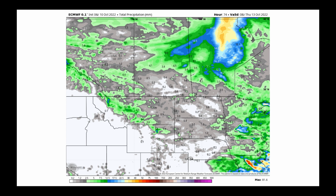Here's what it looks like from the European model. Compare the NAM, the Euro, same look. The European is just a little bit more widespread down here. We're talking about less than a couple of millimeters. So not much difference really when we talk about the overall forecast package here. 48 to 72 hours, the next couple of days, a chance for some very light precipitation.